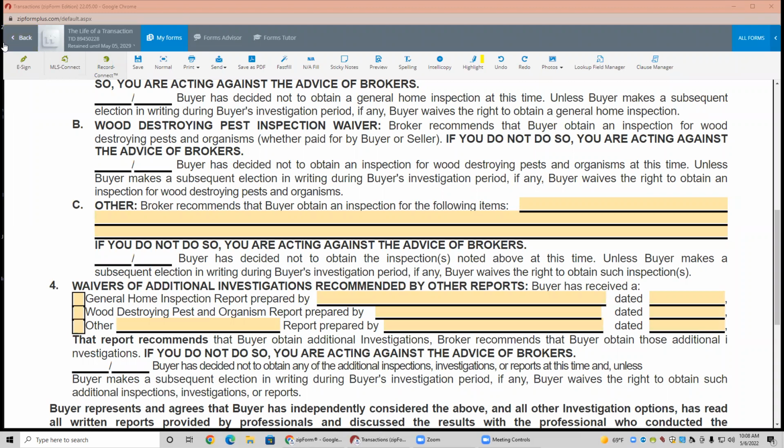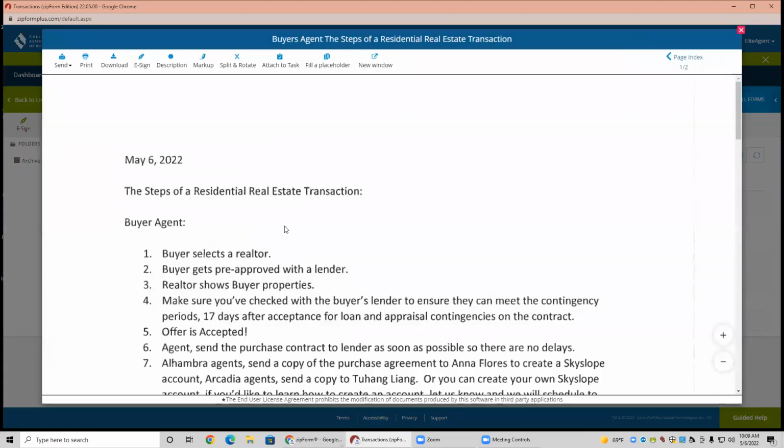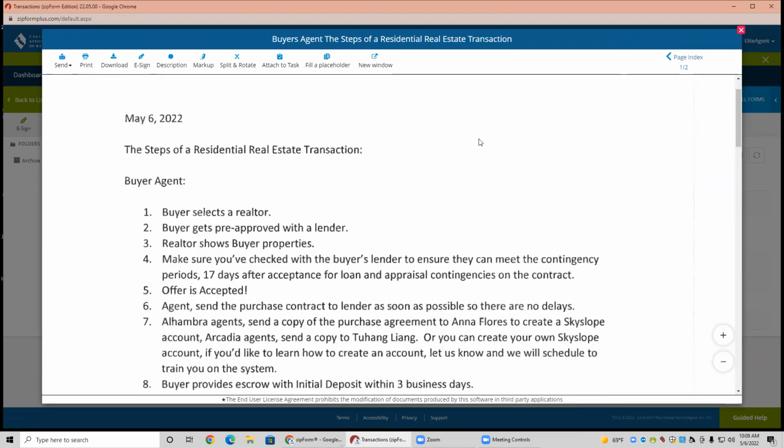Okay, so now I'm going to go into the meeting notes here. So we're going to start with the buyer agent steps. And is there a way for me to make this bigger? No. Okay. So this is something I typed up.